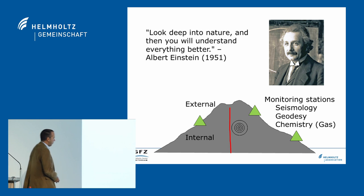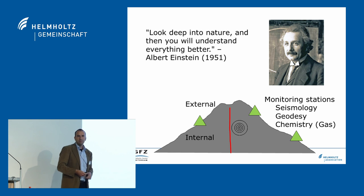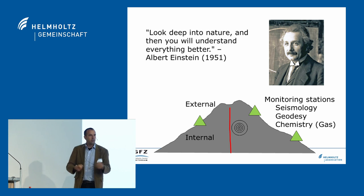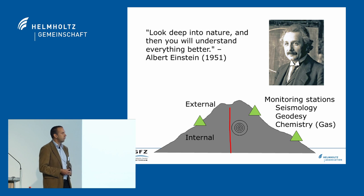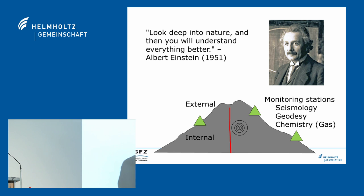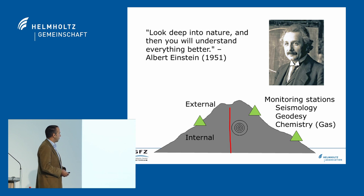And how do we get an idea of what's going on under volcanoes? Very traditional methods are ground-based methods. For instance, in seismology, you can install seismometers which record seismic waves, the shaking of the ground. If you have more than two of these stations, you can even locate where this is coming from, for instance, a brittle fracture of a rock in the underground. And this gives us an indirect picture of the internal structure of a volcano.